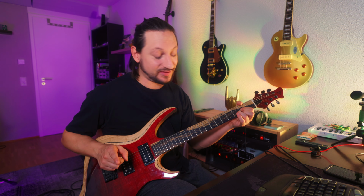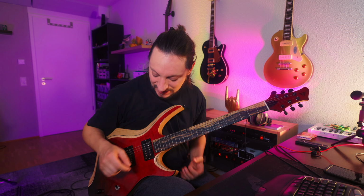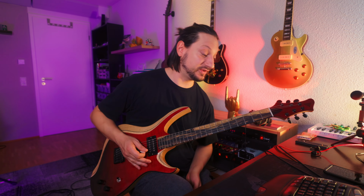I don't have a completely clean tone, so it's slightly gain in it, and the guitar is tuned to D standard because he gave it to me like this, so I assume that's for a reason. So this is how the guitar sounds clean.